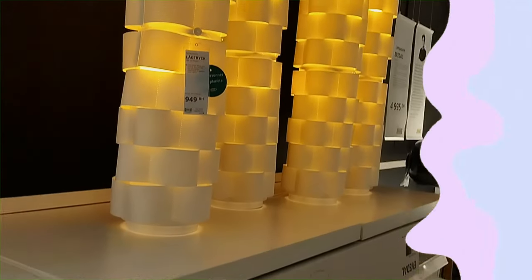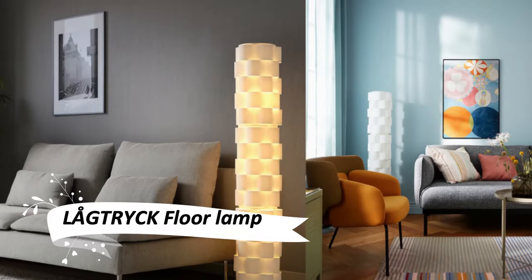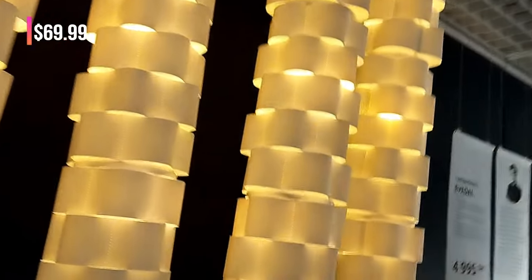Transform your space with the Lagtrick floor lamp. Crafted from recycled polyester, its wavy shade creates captivating shadows while casting a soft, ambient light. An artistic addition to your room that's sure to catch the eye.